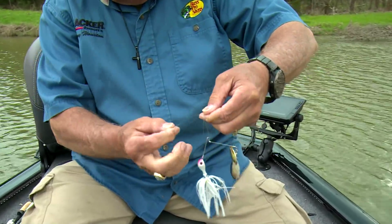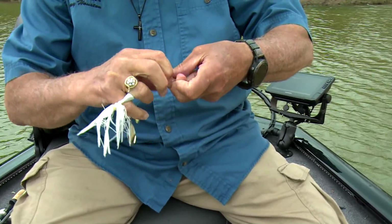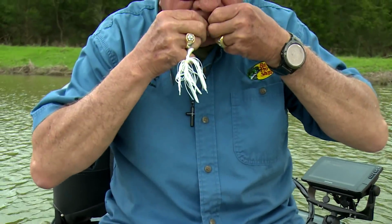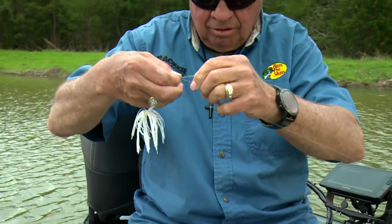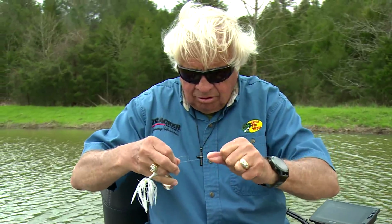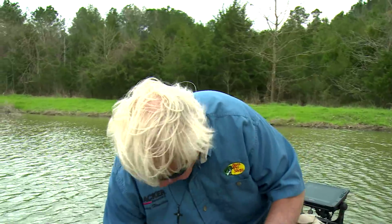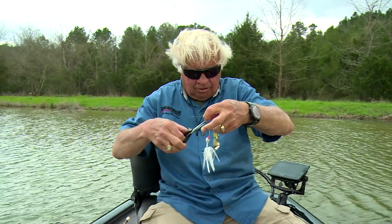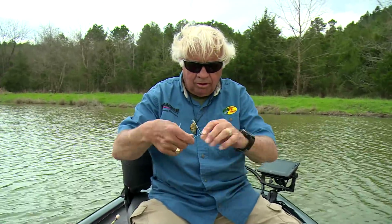Double line over the index finger of your left hand, come down underneath that finger, wrap it 4 times, 2, 3, 4, back up through that loop. A pure 100% Jimmy Houston knot. Pure 100%. You break that line, your knot will still be tied to your spinnerbait. The knot will not break.